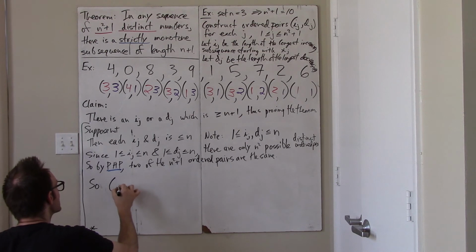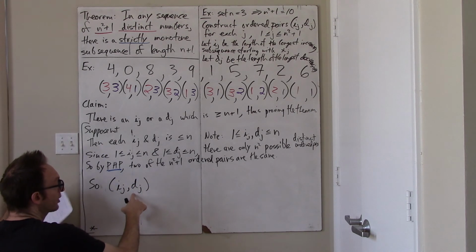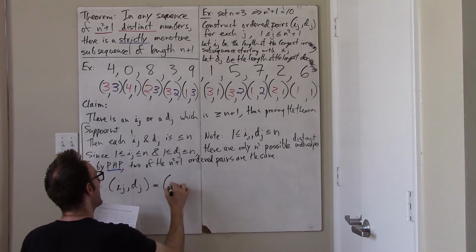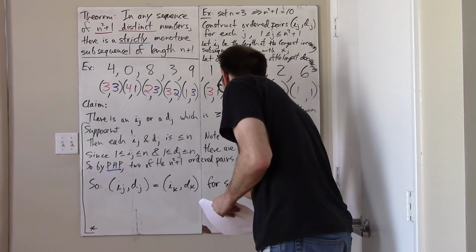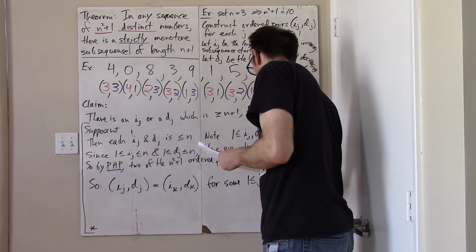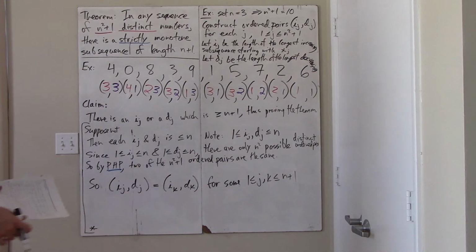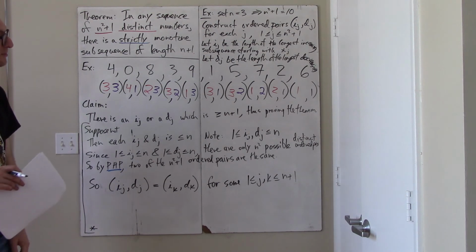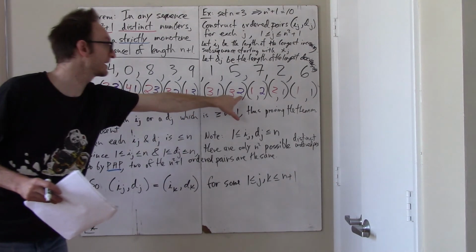What I now know is that somewhere on my list of ordered pairs, there's an ordered pair at the jth spot, I sub j comma d sub j, and it has to equal I sub k comma d sub k. This is going to be true for some j and k between 1 and n plus 1. More casually, if you construct these red and purple numbers next to every single element, then there's some ordered pair which repeats. So somewhere it says like 3, 2, and then again says 3, 2.